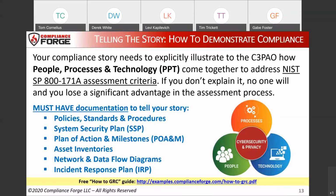When you get down to telling the story of how to actually demonstrate compliance, this is where you're telling the story of how people, processes, and technology all come together to fundamentally address the NIST 800-171A assessment criteria. That's what NARA has identified, and what the AB and DoD are saying are going to be the core 110 controls that the assessment is going to be based off of. The big thing is, if you don't explain how this works, no one else is going to, and you'll lose a very valuable advantage in the assessment process.